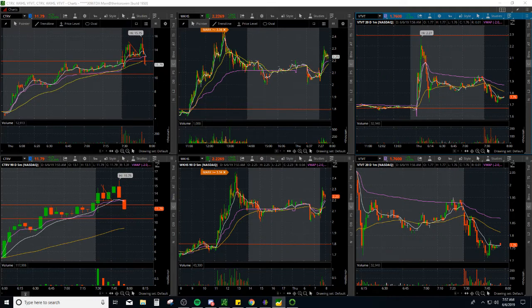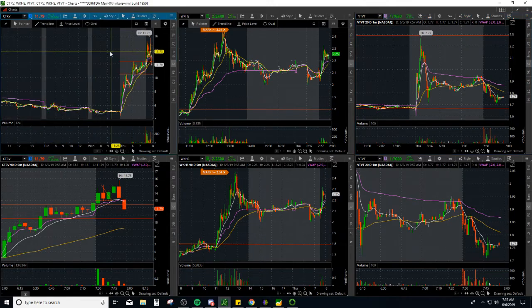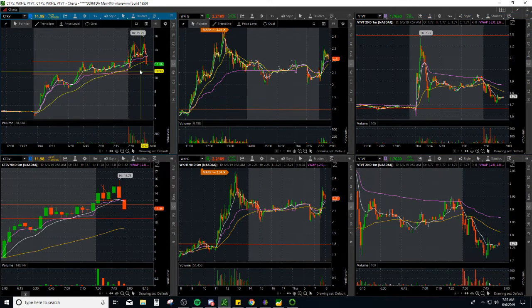CTRV is now open or unhalted, and we're under that 1230 pre-market resistance now. So the next support level I see is around 1140, and then you have a big support area at 1050.